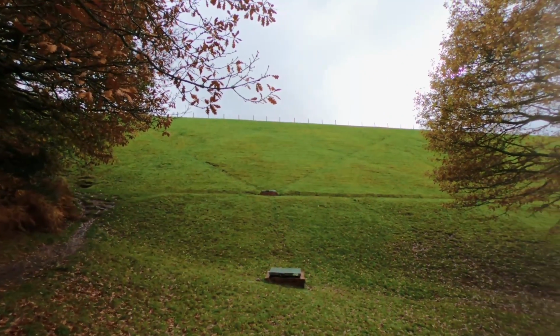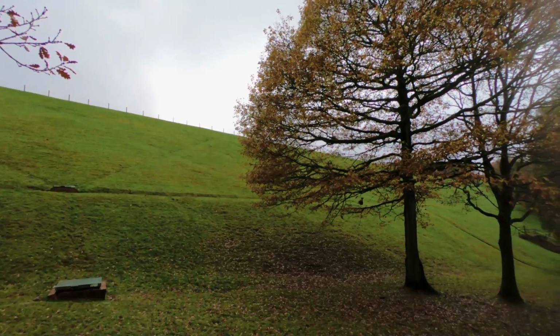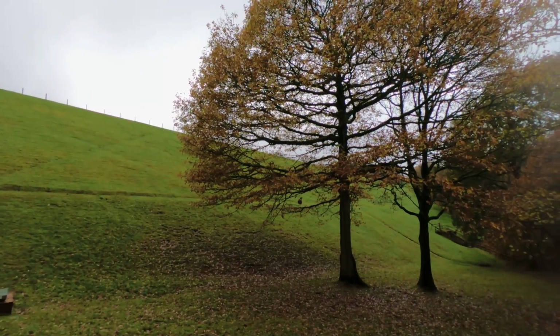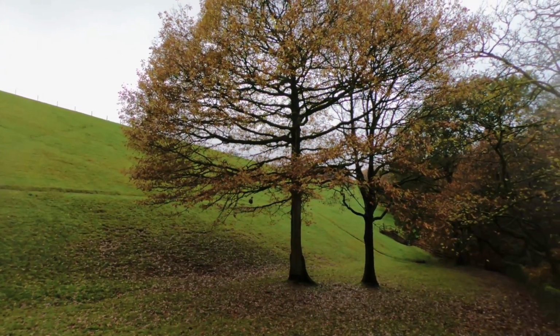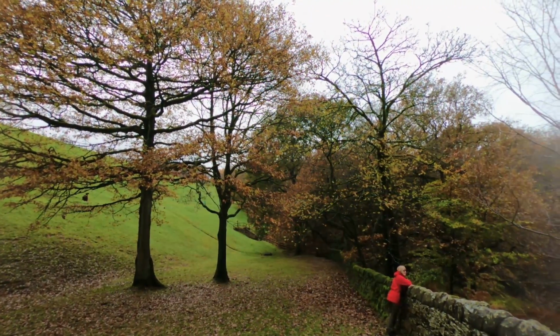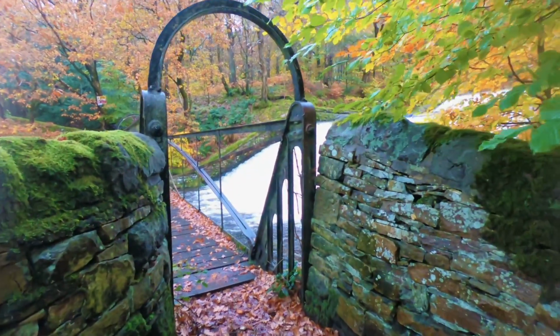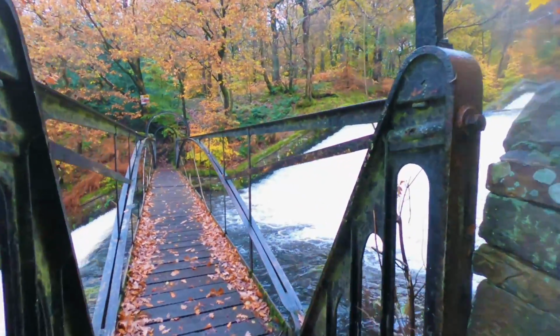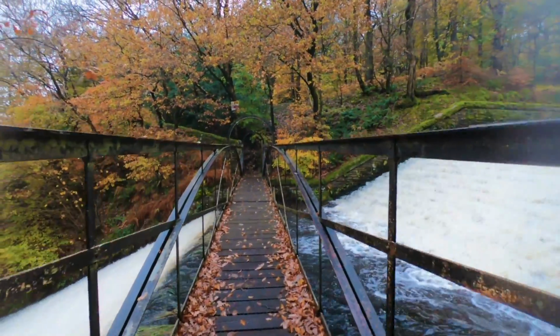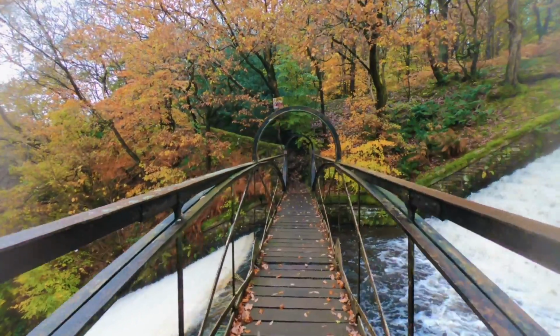Views looking back up towards the top of the dam wall, which just looks like a big steep grass slope, trees at the bottom and a dry stone wall. There's a path to your right which goes over a little footbridge, takes you across the weirs that spill down from the upper reservoir.